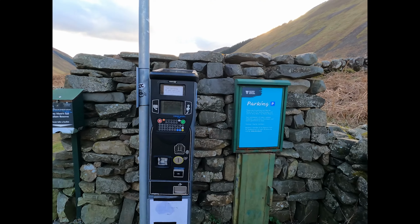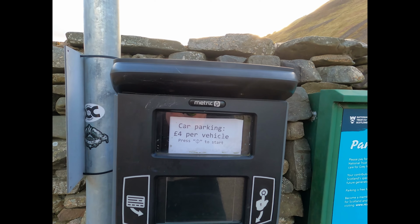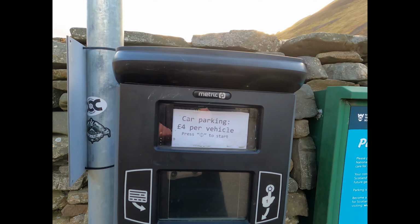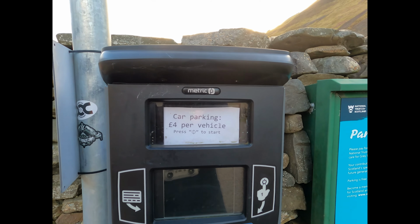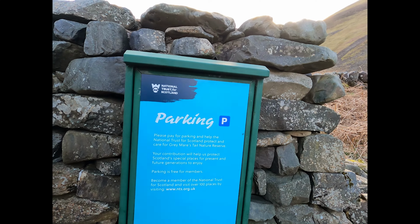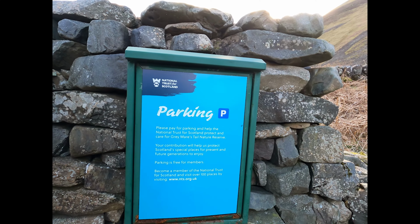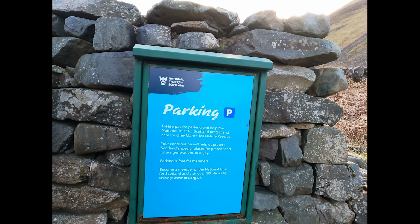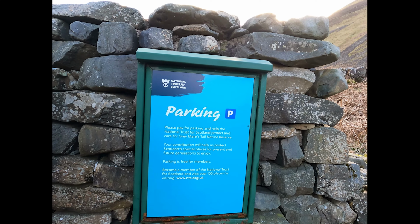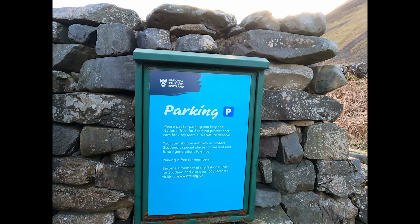So one thing I would advise people, if you do come here, it is £4 per vehicle. So if you can get a group of you in the car, that'll definitely help you cut down costs. However, if you look at the sign to the right, parking is free for members. So it's probably a very good idea to even look at buying a National Trust membership for Scotland, because they're not that expensive, and as the sign says, you've got over 100 places.